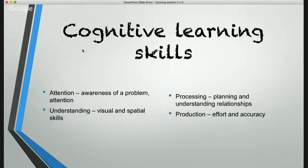Once they have done the thinking, which is the processing part of learning, then they have to be able to produce. They have to be able to produce work that somebody can grade or mark and show that they have learned something. So those are the 12 learning skills.